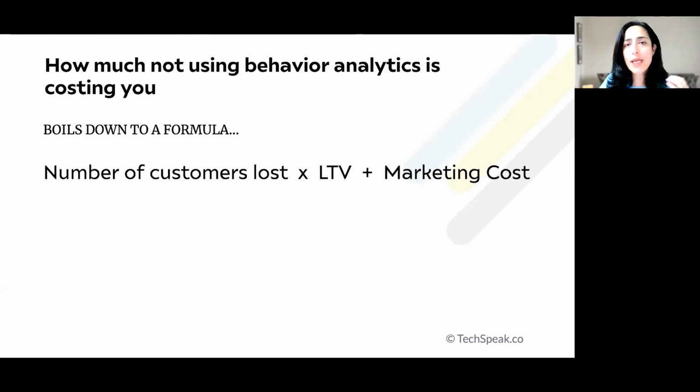And depending on how many users you lose as a result of not communicating the value of your product or features quickly enough and not improving your product fast enough, the cost can be in the many thousands of dollars, depending on the variables in your formula.